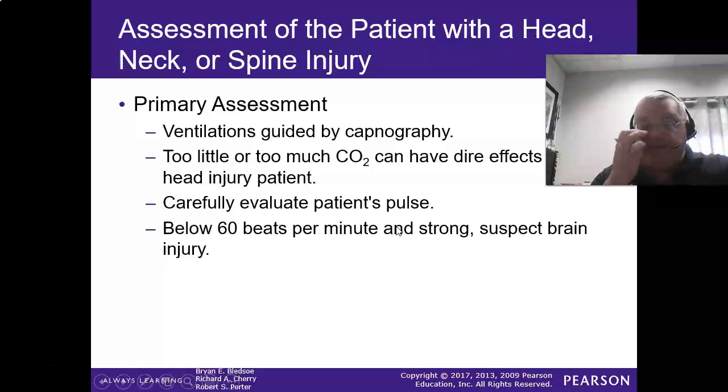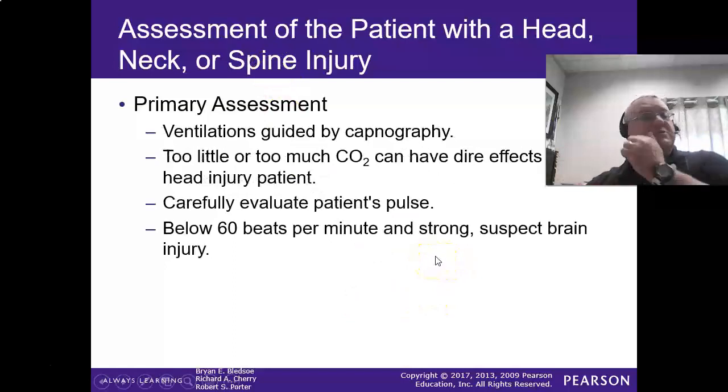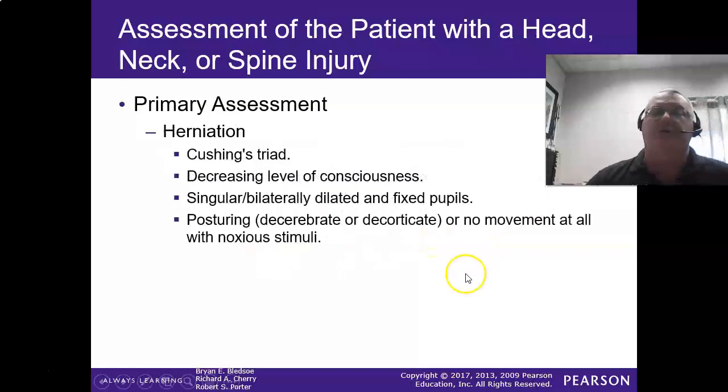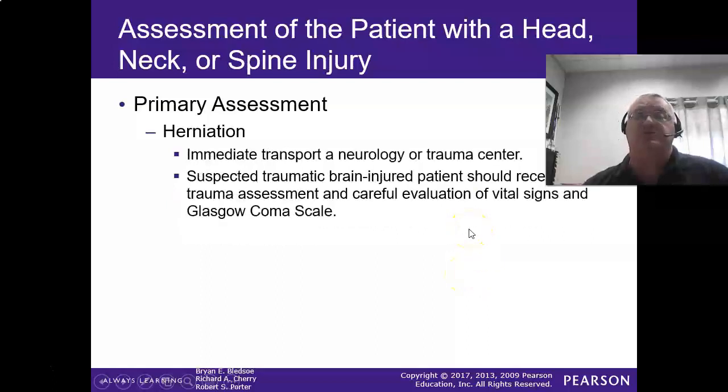Again, below 60 beats per minute, and you got a good strong pulse, at that point I would be suspecting a brain injury, okay? Especially if I've got an elevating blood pressure. Remember to control significant hemorrhage and recognize the signs of brain herniation early. The earlier, the better, okay? The earlier that we get that Cushing's triad identified, the sooner we can start helping to treat that.